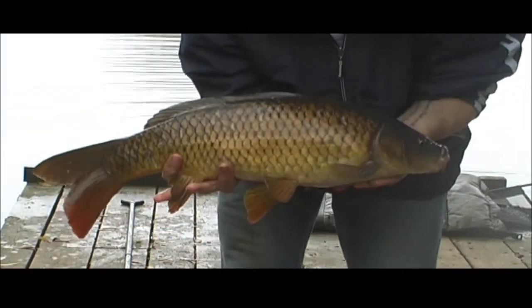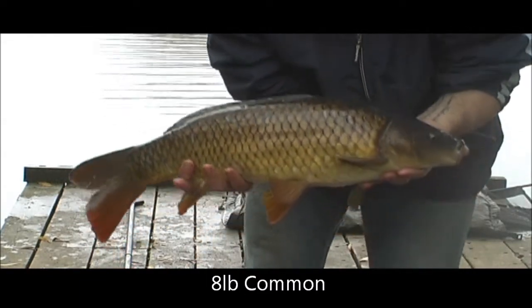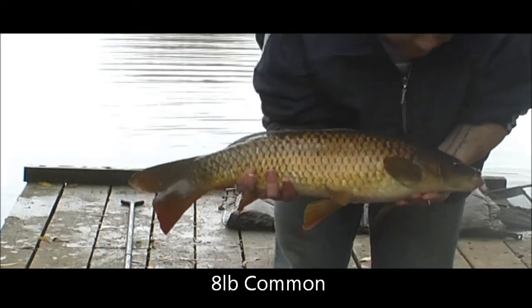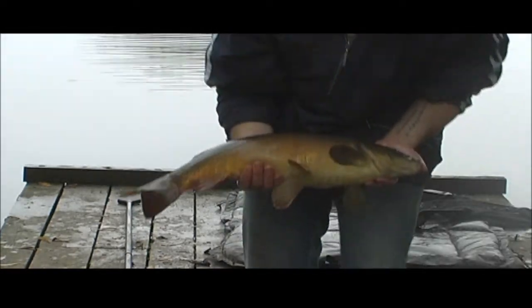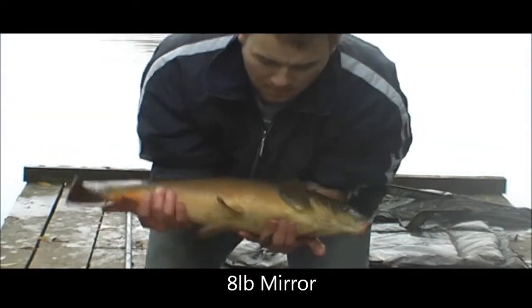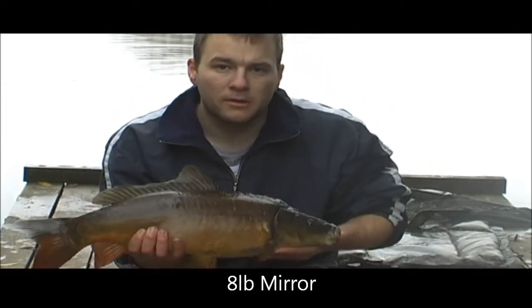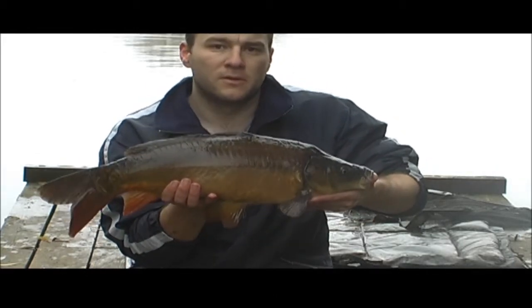Okay, so here's one of the commons. Not sure how good a picture that is, but that's one of them. That's the one that's about 8 pounds. Okay, and this is the smallest mirror.